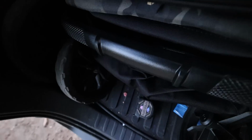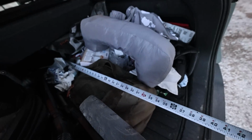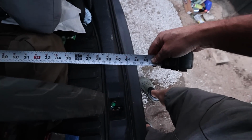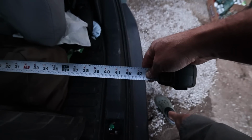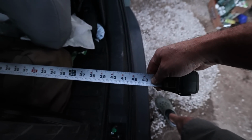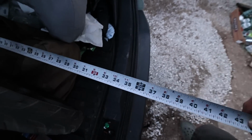I can't even get to the deepest part of the RAV4's rear hatch. All right, I moved some crap out of the way. We're not even quite all the way to the bottom, so we gotta add another inch or two on this probably, but the hatch goes all the way back to that rear compression weather stripping there. So I would say 42, 43 inches of space.